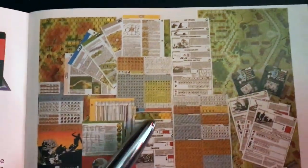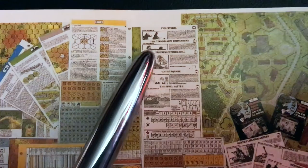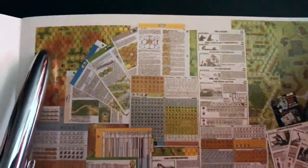Full page on ASL. Really nice image here of so much stuff. It's hard. It was really even hard for me to see. I needed a glass to see this, but there's some modules here, some maps, counter sheets, maps, a lot of stuff.